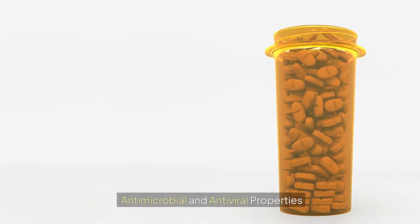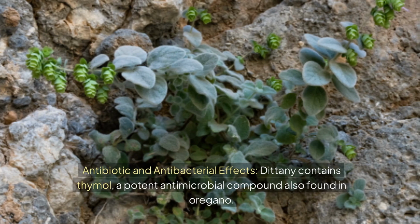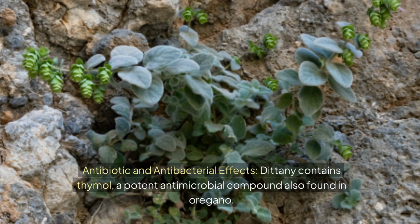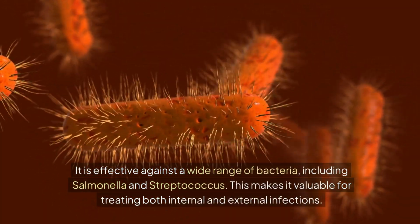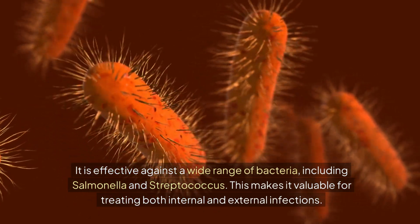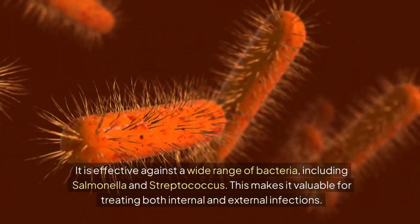Antimicrobial and antiviral properties, antibiotic and antibacterial effects. Dittany contains thymol, a potent antimicrobial compound also found in oregano. It is effective against a wide range of bacteria, including Salmonella and Streptococcus. This makes it valuable for treating both internal and external infections.